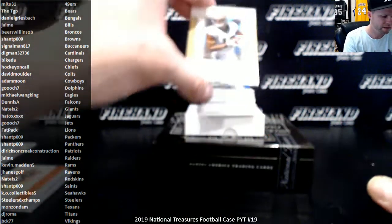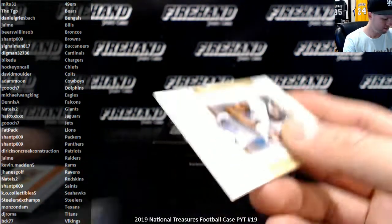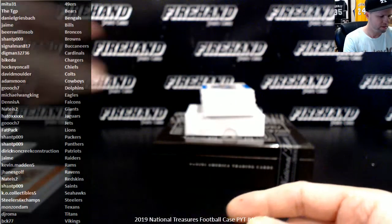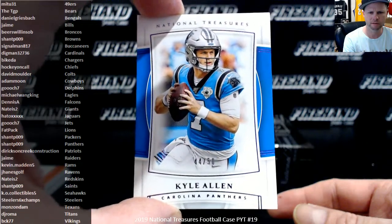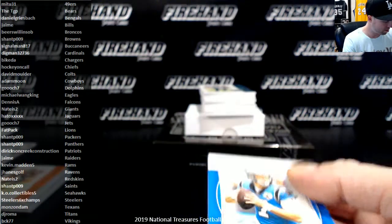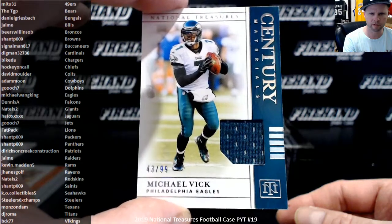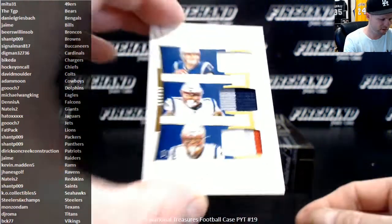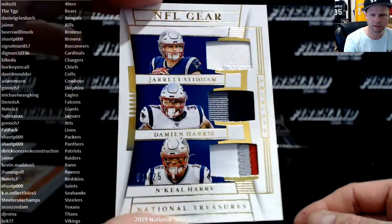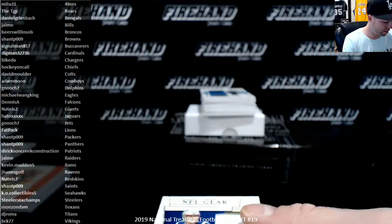Michael Thomas to 99, the Saints. Kyle Allen to 99, the Panthers. I'm sorry, to 50. Michael Vick for the Eagles. Jersey to 99, Michael Wayne King. Triple patch for the Patriots. Jared Stidham, Damian Harris, and N'Keal Harry. Derrickson Creek.